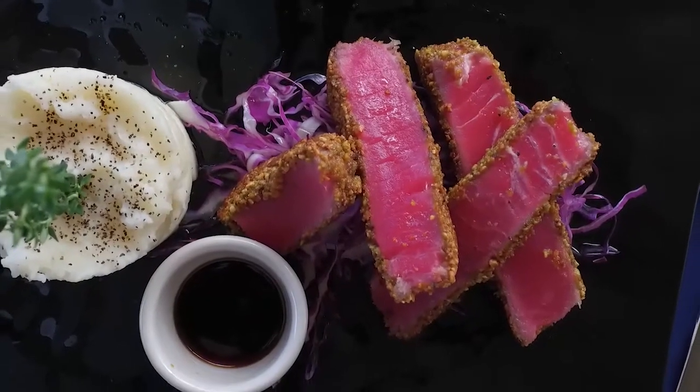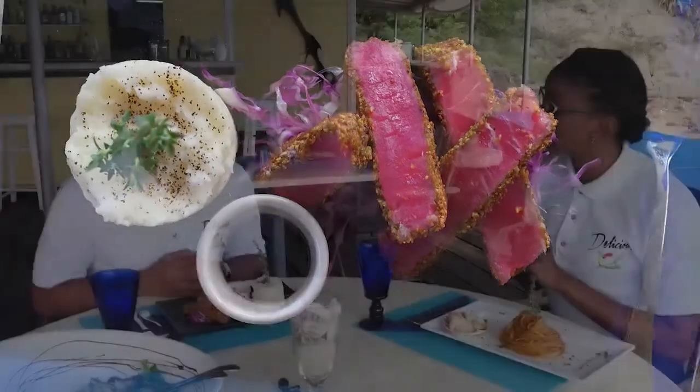Looks beautiful, well plated. Perfectly cooked too. And it's mashed potatoes, you said? Yes, lime mashed potatoes. That sounds great. That would be a first for me, definitely.